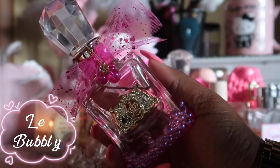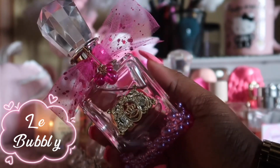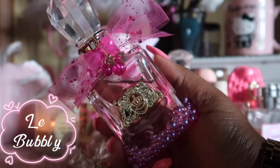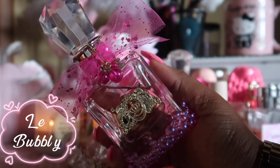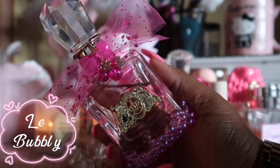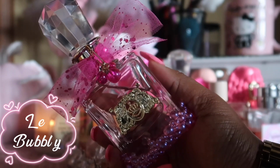And I'm actually kind of over bubbly perfumes or bubbly scents in particular, but this one just definitely keeps me coming back for more, because this is one of the ultimate girly girl fragrances I feel like a girly girl would love to have in her collection. This is just something that, I mean, it just projects. It just smells so amazing.